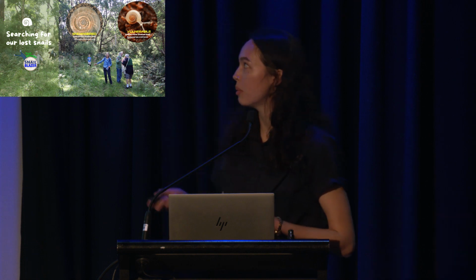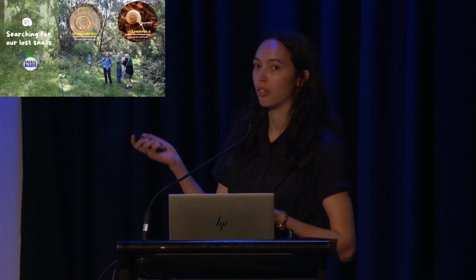So this project was designed to search for our lost snails, and what we mean by lost is that there are a number of threatened species of pinwheel snails, as we have here, that are really tiny but have no recent records in the Southern Otways, but do have historical records. So we're trying to find out if they still persist in the region.